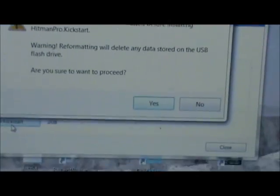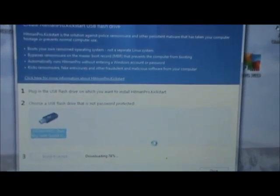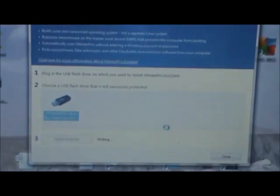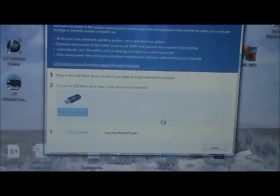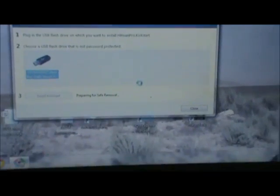Then it gives you the warning that it'll reformat. Are you sure you want to proceed? Yes, you want to proceed. And so then it begins to create that Kickstart program on that USB drive. I'm going to talk in the background while this is going on. After it creates that drive, it'll say drive created.